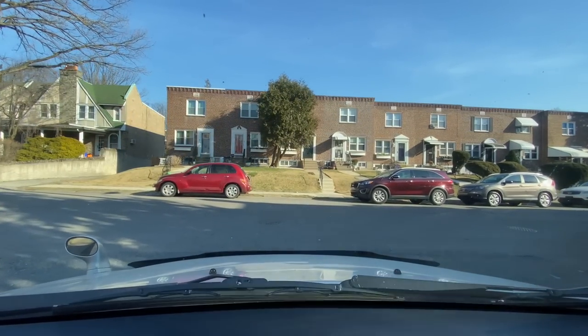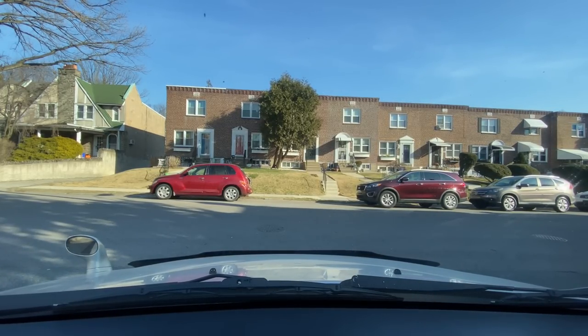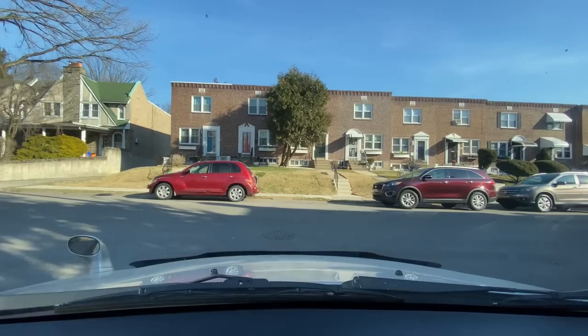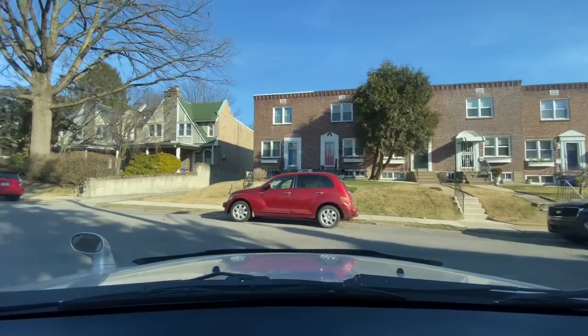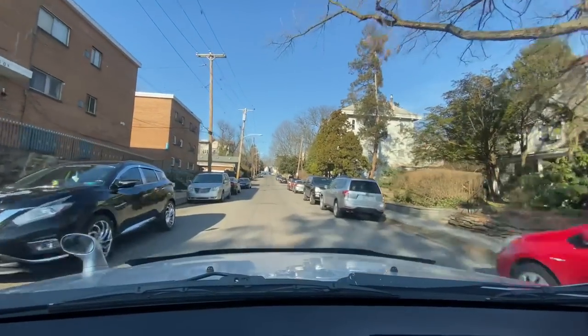All right, on my left-hand side, these were the Congress Hall apartments. So I'm gonna make this left-hand turn. I'm gonna make a complete stop here. This is a Town Watch block. That's what the sign says. It says, join the resistance. Yo, that sounds exclusive. Sounds like you about to join a superhero team.